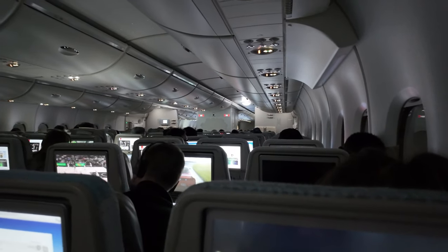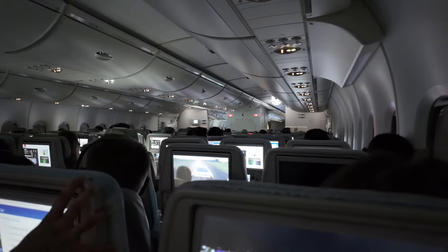Lights have been dimmed, getting ready to take off now. Would have tried filming it with the GoPro, but it just doesn't seem to autofocus for some reason. So I'll film with the iPhone and hopefully get that.